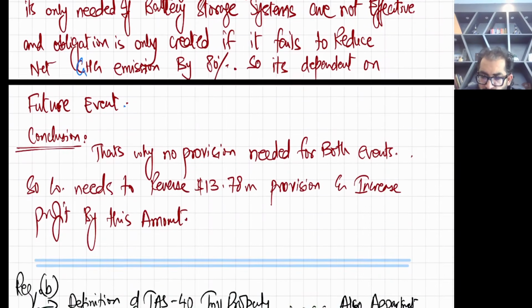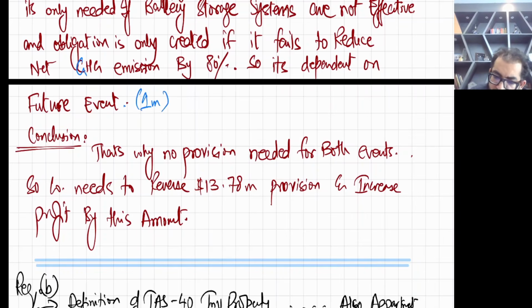Okay. Now, what is the conclusion? 1 more mark you get for the conclusion. That's why no provision is needed for both events. So the company needs to reverse the 13.78 million provision and increase profit by this amount. If you reverse the provision, the entry will be provision debit and P&L credit.